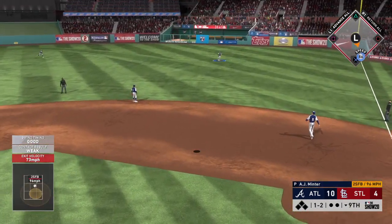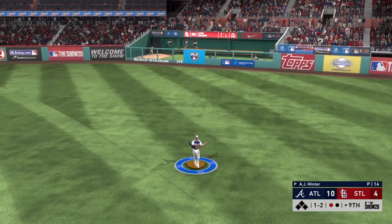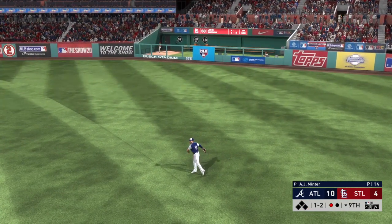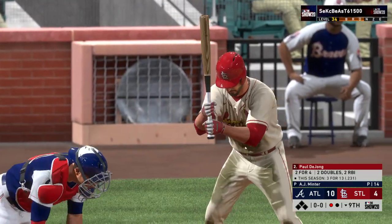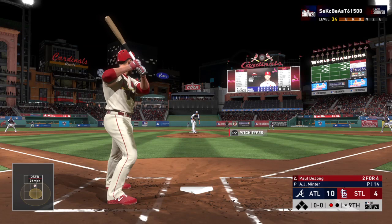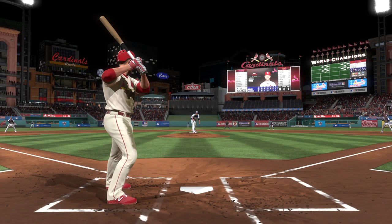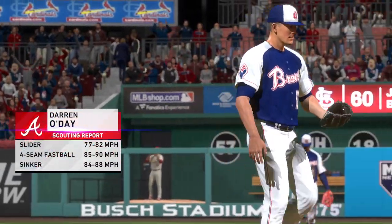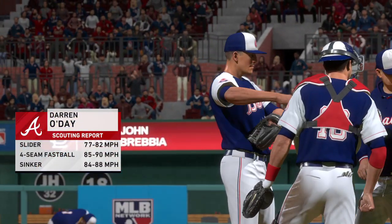Heading out towards shallow right. Inciarte's there. 1 away. Trying to pick things up, the batter, number 11, shortstop Paul DeYoung. He'll try to follow up the double in his last at-bat with another big hit right here. Yeah, he jumped all over that first pitch last time up. Interested to see if he has the same approach this AB.